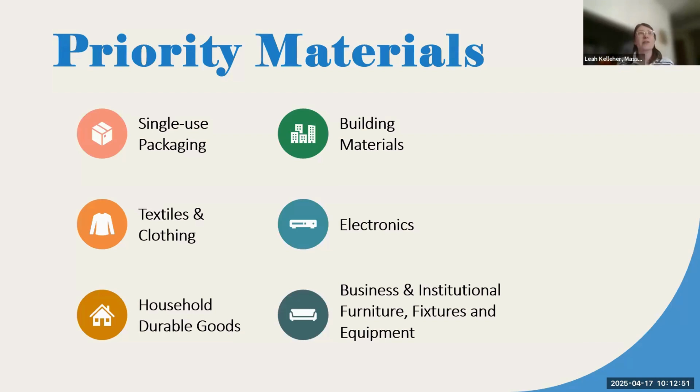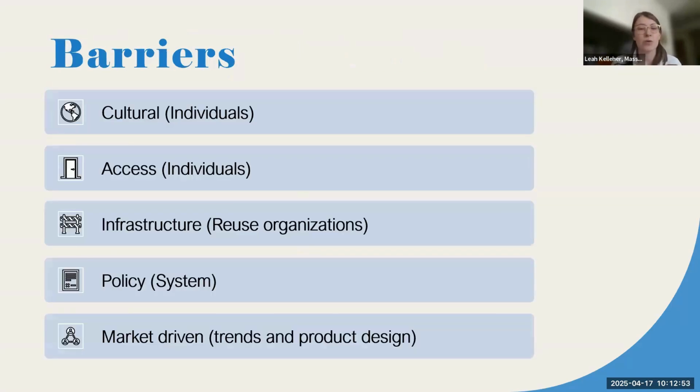Here are those barriers to reuse and repair that the stakeholders identified during those earlier work group meetings. And we think it's important to acknowledge these because they're really what the action plan is working to address. They are cultural. Consumers may lack the knowledge, attitudes, behaviors that would support greater cultural adoption for waste prevention, reuse, repair, and mass. There's also access. There might be insufficient access to convenient reuse and repair options in the state.